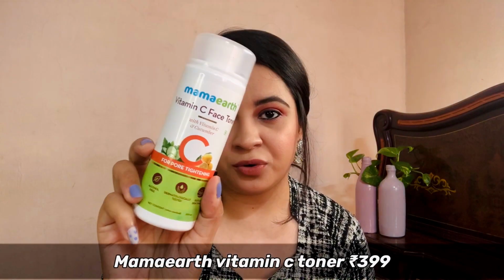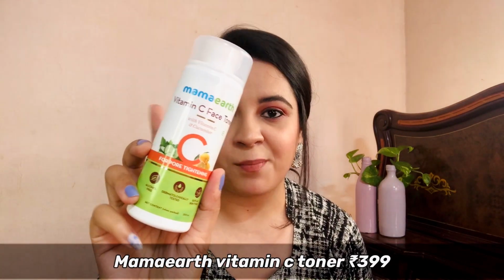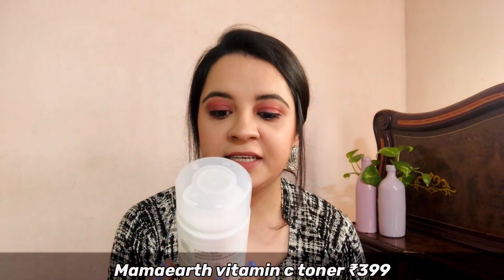Now after masking, I move on to toning, and this is the toner I have been using recently. This is Mamaearth's vitamin C toner, and it contains the goodness of cucumber and lemon.